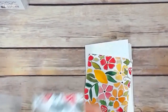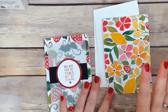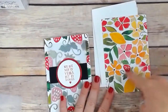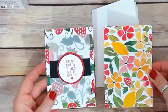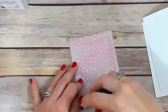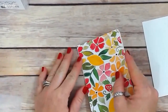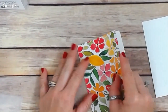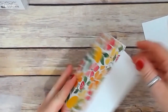All right, and then I'm using the awesome Fruit Stand Designer Series paper. If you get this kit, you could get one of many different types of Designer Series paper. So this has the strawberries. This one has the flowers with the strawberries. This is all hand watercolored paper done by Stampin' Up! artists, and they are just fantastic, I have to say, at making these watercolor backgrounds. This sheet is cut at 3.5 by 5 because I wanted it to cover the entire front of my card base. So yeah, that's awesome. And I just put it on Cricut.